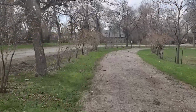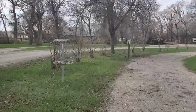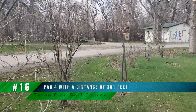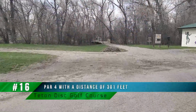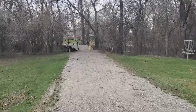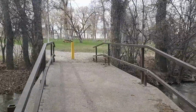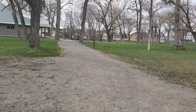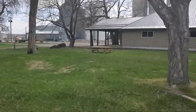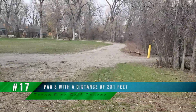The other thing that I thought was really cool about this course is how they utilize the bridges. So right now we're going to throw on 16. This one actually goes the opposite direction. If you remember on hole 1, we came across this same bridge. There's basket 1 on the right-hand side. So you literally have to throw through these trees and over this bridge and then come around to the left, and there's the pin. Most of those holes that throw over that bridge are par 4, so that definitely makes it helpful.